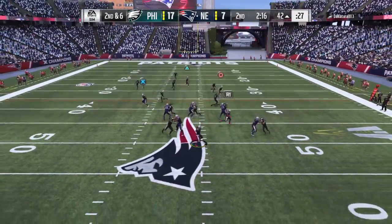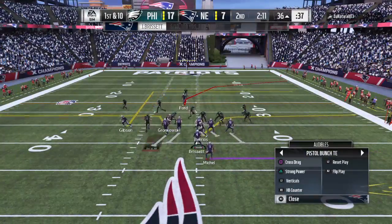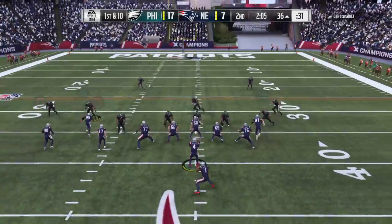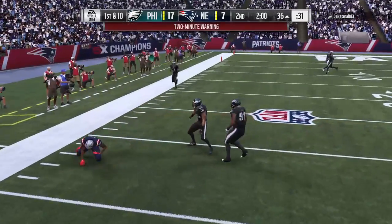Second down, Brissett. Go to the right, taken in by Berrios. And here he'll be brought down a little shy of the 35 at the 36. They get 6 on the pickup there as the drive will continue. To throw, Brissett. To Michel on the dump off.